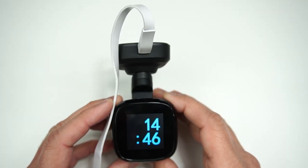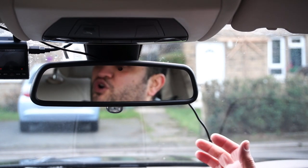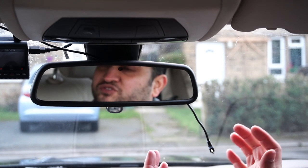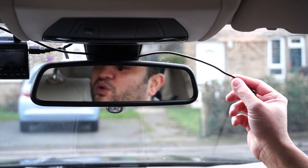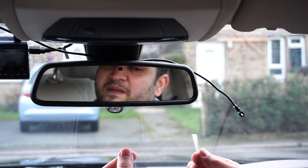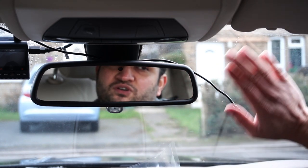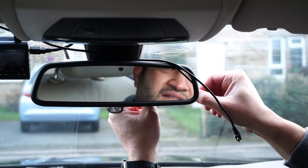Installing this dash camera on your car is easy and straightforward. First thing you gotta do is find the suitable location and wire up all the cables necessary. Then you need to apply these transparent stickers on your windscreen. And for that, make sure the windscreen is very much clean.